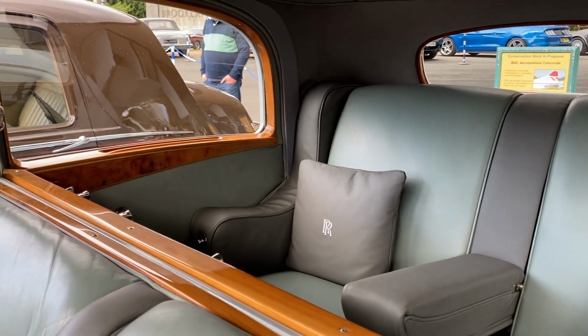Wow, fabulous. But the mascot is from 1935, so it's period to the car. And again, Sir can have whatever Sir requires. So you could have a kneeling mascot, you could have a standing up mascot, or you can have a Lalique mascot. Fabulous. And you've had the car a while?